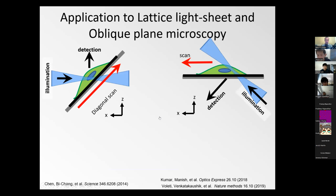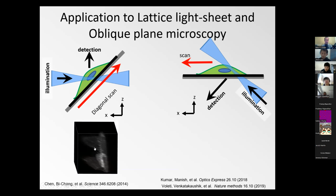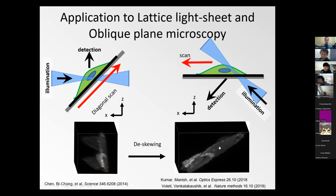This can have multiple applications, both in the lattice and in the OPM. There is an annoying effect that you essentially scan your sample not along your detection axis. So your z-axis is essentially not along the scan direction, and this causes this annoying effect that your data is skewed, and you numerically have to deskew it.